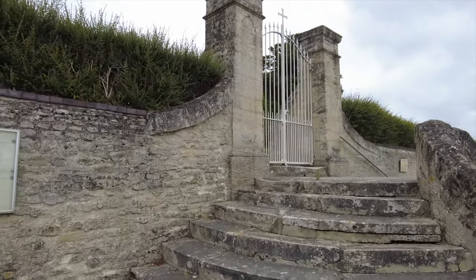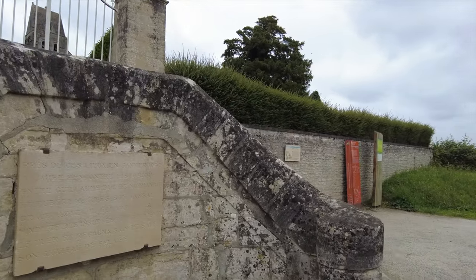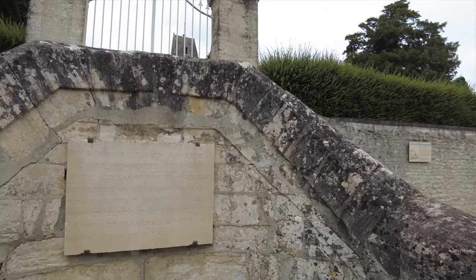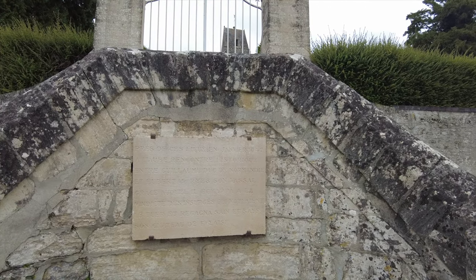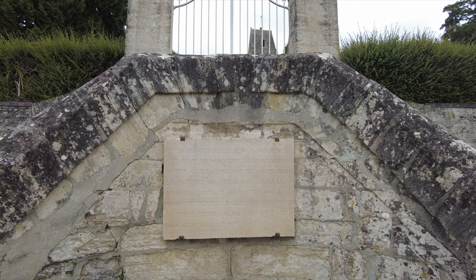I think this is the main entrance. Oh, there's a sign. I think that tends to say that this came from 1047.